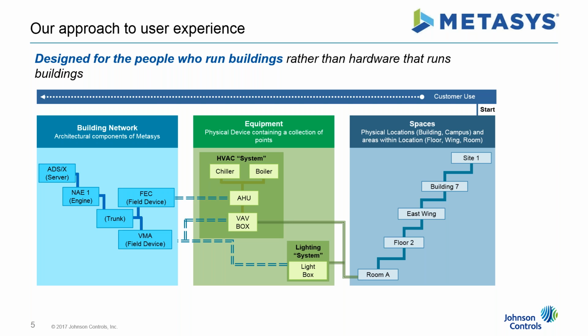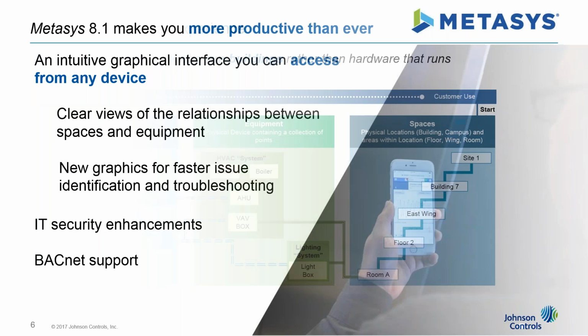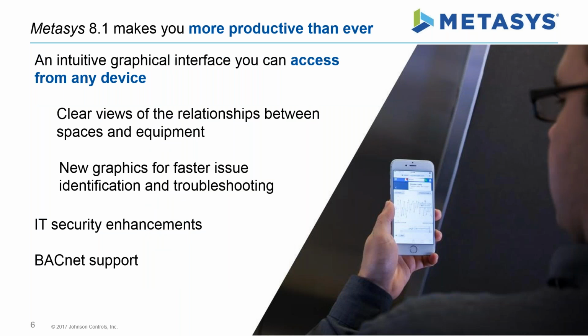With Metasys 8.1, we're adding additional features on top of the existing space and equipment-based framework. And what we found is that it works very nicely to place graphics and other features alongside and inside the equipment and spaces framework. And that allows for easier navigation and faster troubleshooting, identification of issues.